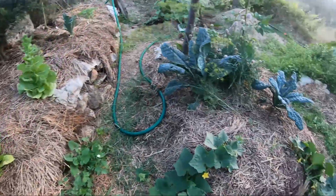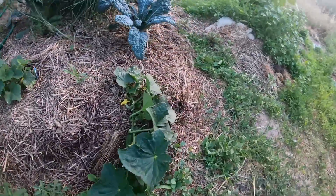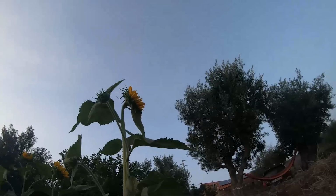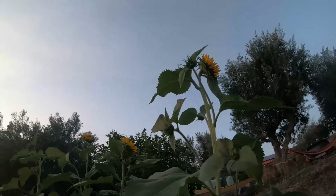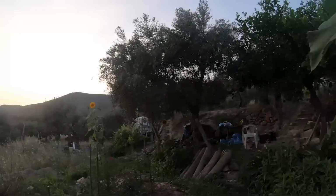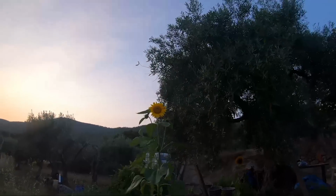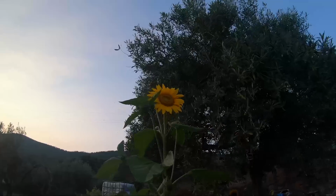But got some cucumbers appearing over here. This is the first time this plant has given me any cucumbers. This one's called Eureka. There's also been a sunflower opening explosion. I can't reach those ones to film them because they're like 2 meters tall, which is quite insane. But this guy, I don't know if you can see it because of the light, he's looking pretty happy.